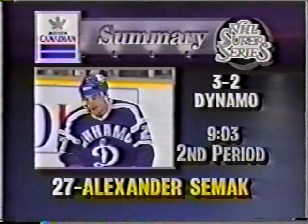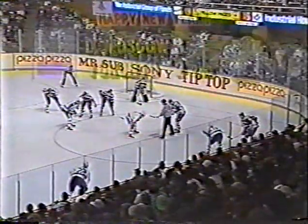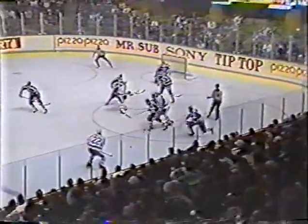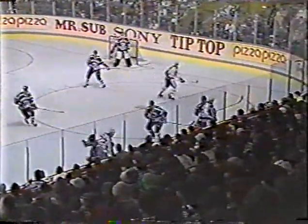Just one goal in the second period, that by Alexander Semak of Dinamo. And they lead 3-2 with 4:43 to go in period two. Semak, one of the stars on this Dinamo squad. Played in three World Junior tournaments, so lots of young Canadian players have played against him before.